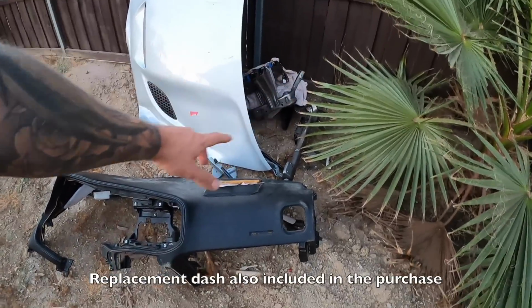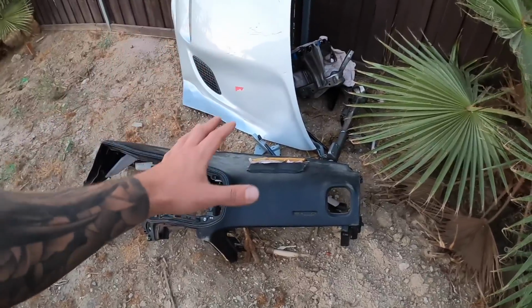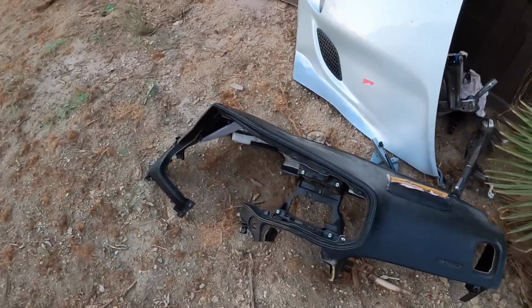and we're gonna actually get a replacement dash. So even though this one's all messed up in the inner portion of it, we have all the heater core and the AC, all that stuff underneath the dash, and the wrecking yard is actually gonna give us a nicer one that's not completely messed up also. So like I said, guys, I pretty much bought an entire car without the frame of the car.